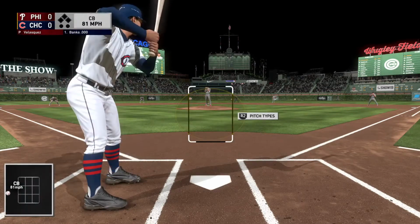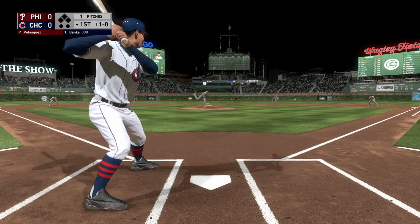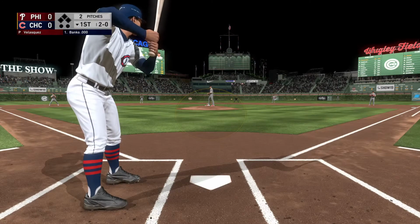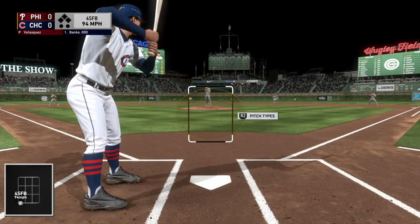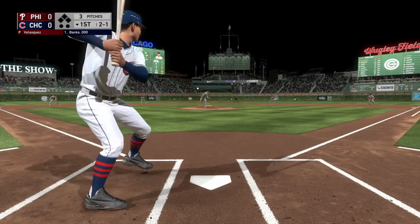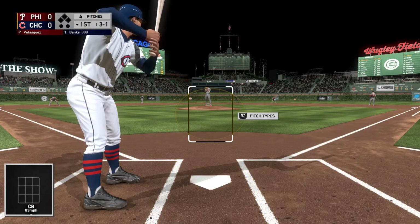Breaking ball that time that misses out of the zone. Just a bit high with the fastball, but didn't get the call. Good fastball down around the knees there, taken for a strike. Now a curveball here, nowhere close. That's in the dirt. It's 3-1.